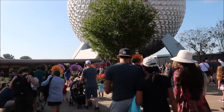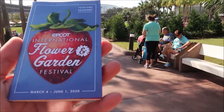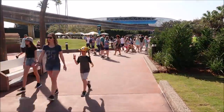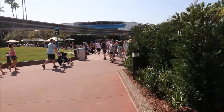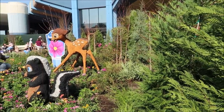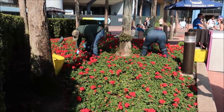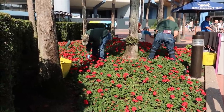Nothing like good flowers and the beautiful sound of Soarin' in the background. Step one is complete. I picked up my Epcot International Flower and Garden Festival guide. Now to head to World Showcase, or to whatever I think the coolest stop is, to get some snacks. Snacks! This is what makes Disney magical. Opening day of the Flower and Garden, and they're actually just upkeeping all of the flowers to make sure they look pretty. How awesome is that?